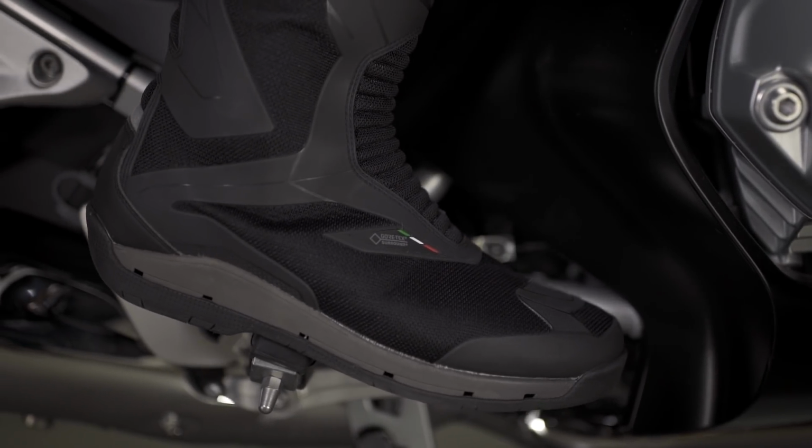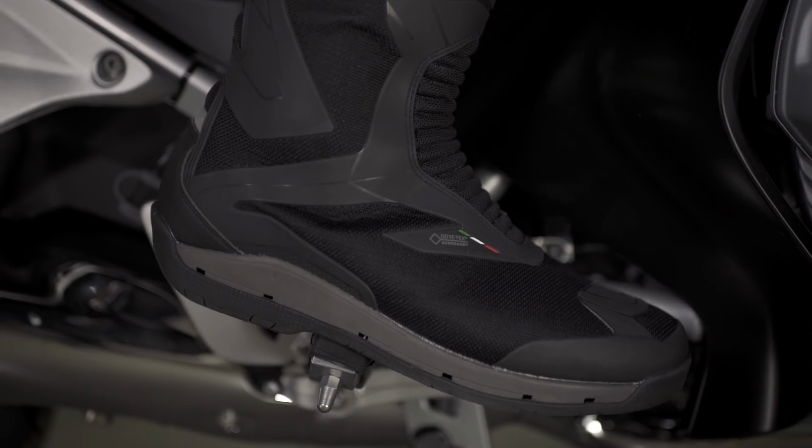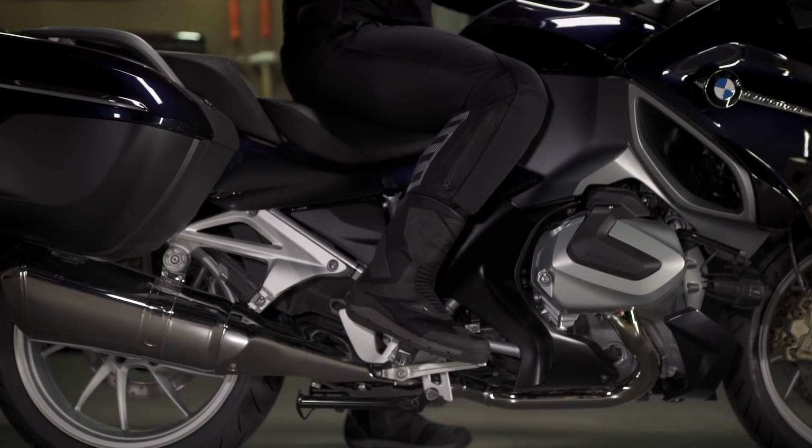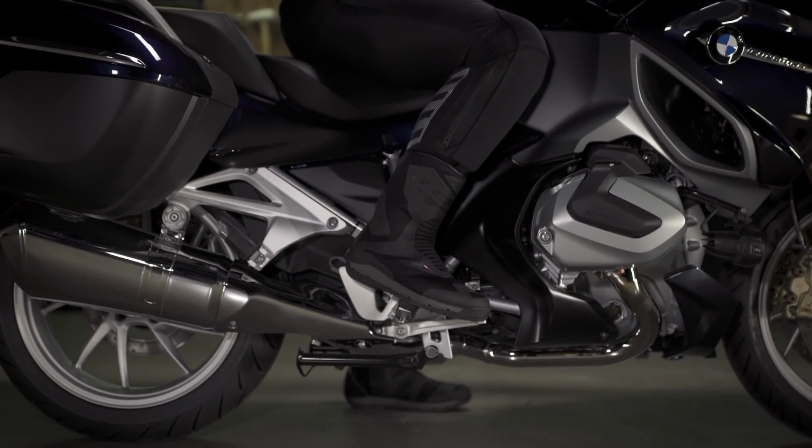The last thing you want to do when you're utilizing a waterproof pair of boots is have more water inside your boot because you're sweating so much. It defeats the entire purpose. So really what you're going to see is TCX is giving you a stylized boot. It still maintains CE level protection. So this is still going to be a boot that's going to be awesomely safe to wear for long distance touring. A little bit more height to it.